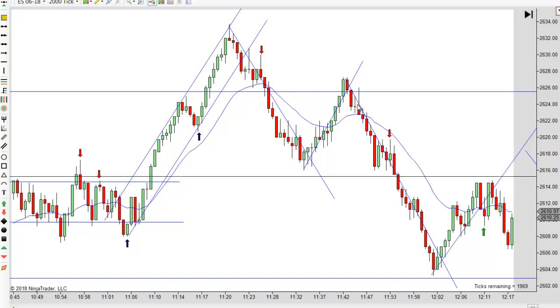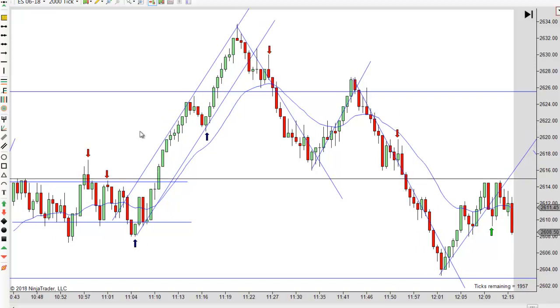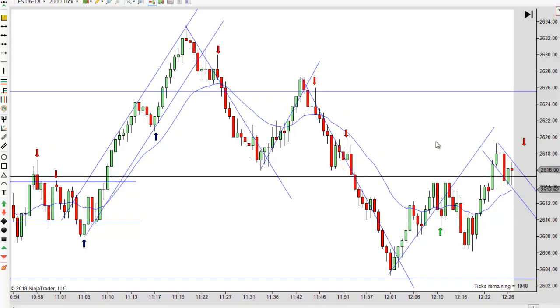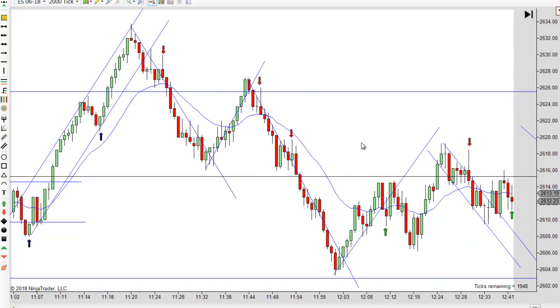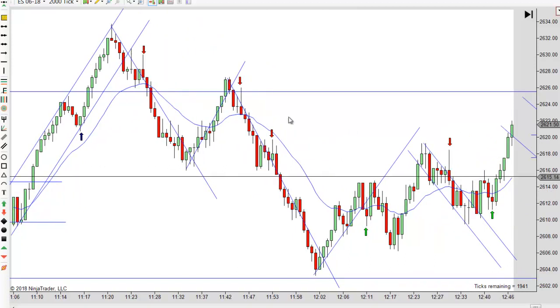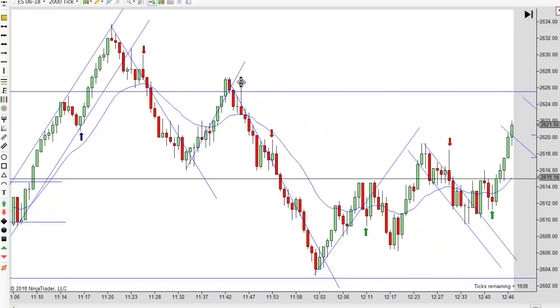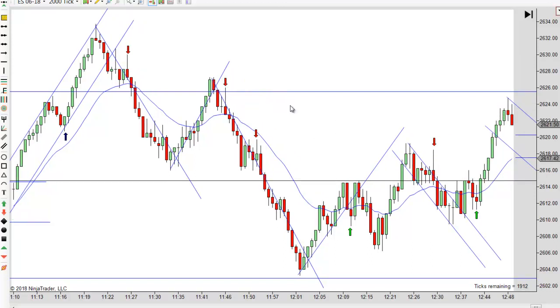And I can't remember if it broke lower or higher first on this one, so I'm not real sure. But either way, you could just go short one stop on a sell stop one tick below that bar right there. So you could argue for that one. There'd been so many trades by that time that when I was watching it in real time, it just didn't look that great. But after the fact, I probably should have marked it.